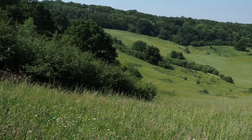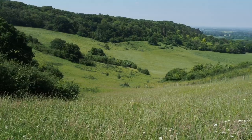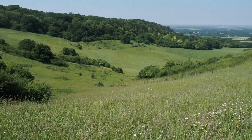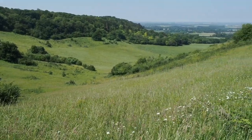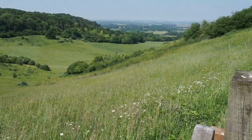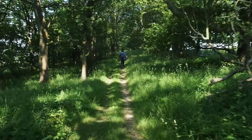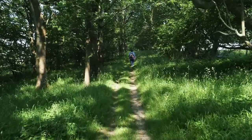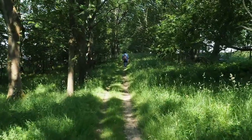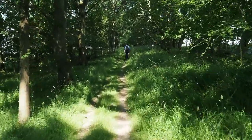So we're here up at Aston Rowant in the Chilterns, and it's a beautiful day. It's so lovely to be under the shade of the trees. It's much cooler here. Makes such a difference.